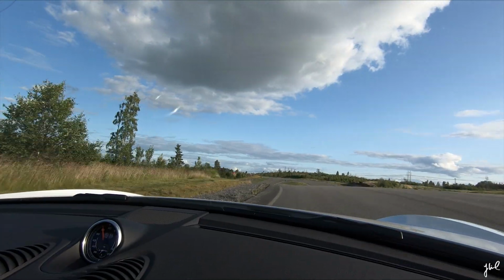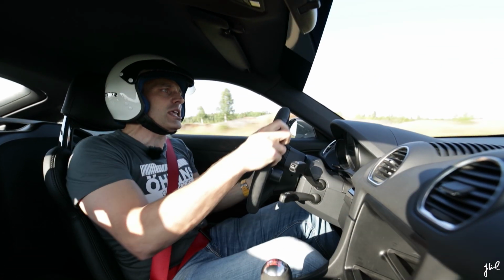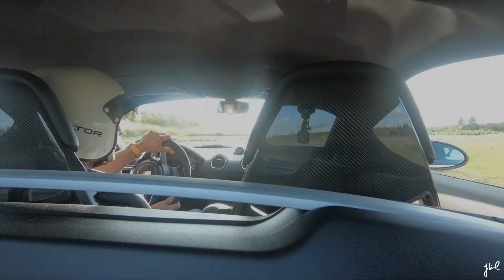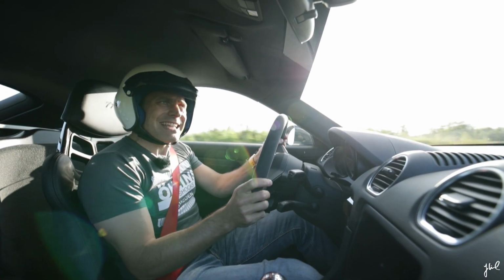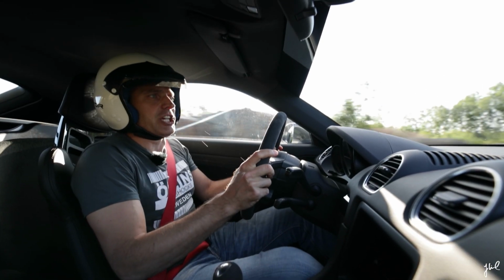And with trust comes also the possibility for you as a driver to stretch your limits and feel where the edges are when you perform the art of driving without getting scared. This is a perfect car for you to develop as a driver. And obviously with the manual gearbox, it is so much more engaging.